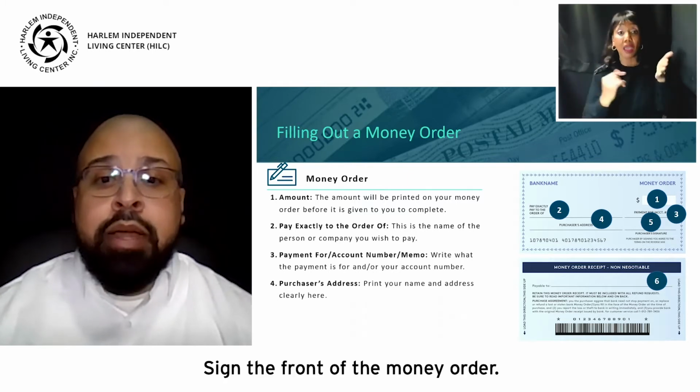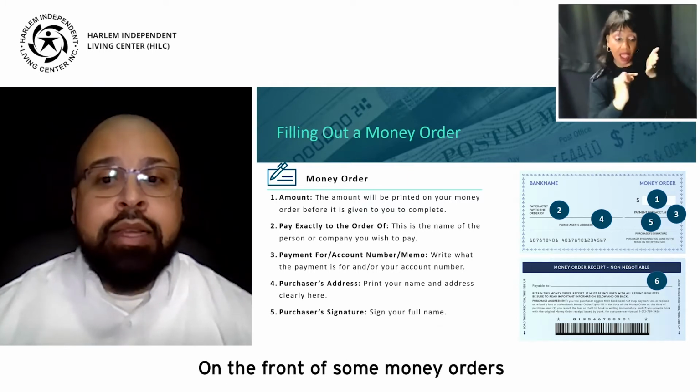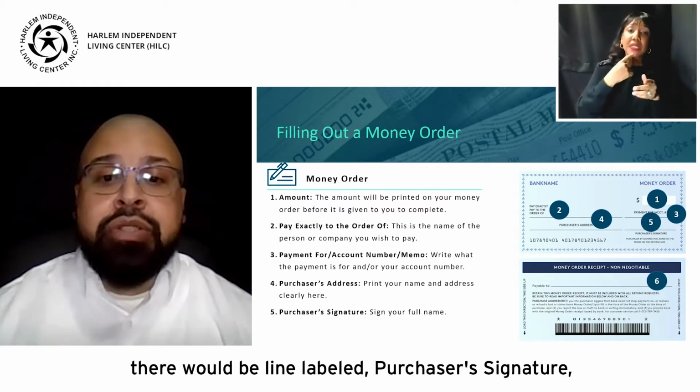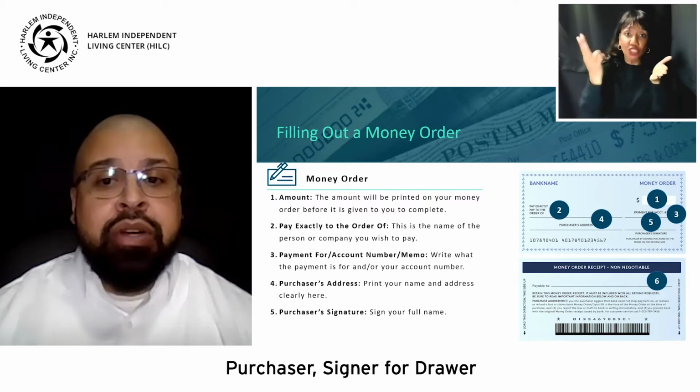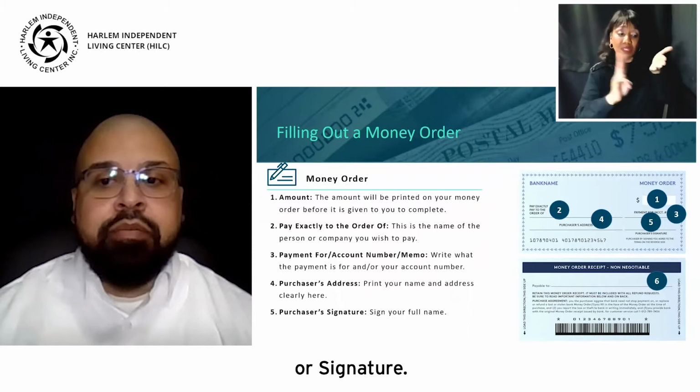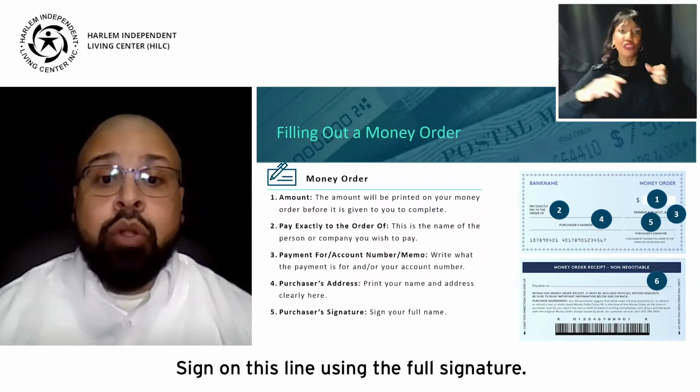Sign the front of the money order. On the front of some money orders, there will be a line labeled "Purchaser's Signature," "Purchaser," "Sign for Drawer," or "Signature." Sign on this line using the full signature.